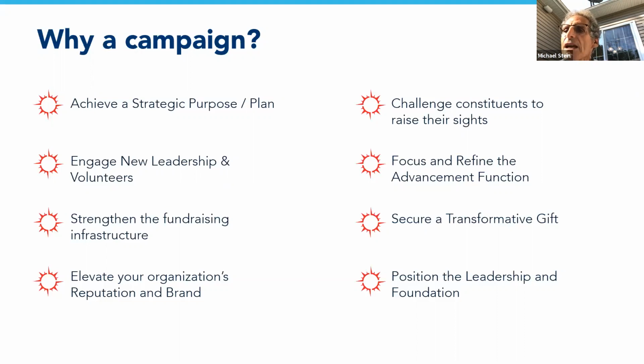The other value I would say is securing that transformative gift. If you haven't had that within your organization, that's the gift which really takes you to the next level and enables you to do things that are within your mission, within your goal, but you haven't had an opportunity to do yet. And the other thing I would say is that campaigns in general position the leadership of your organization, for any CEO, for any head of development. Successfully completing a campaign is an important milestone in their career, and it really has significance. They're positioned for future success at that organization or at other organizations, in all candor.